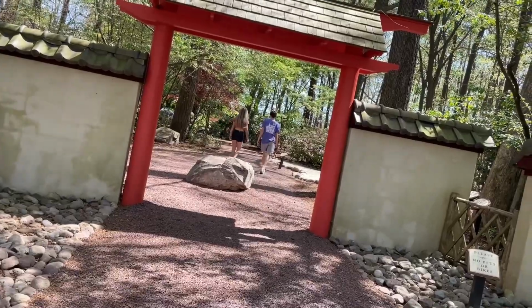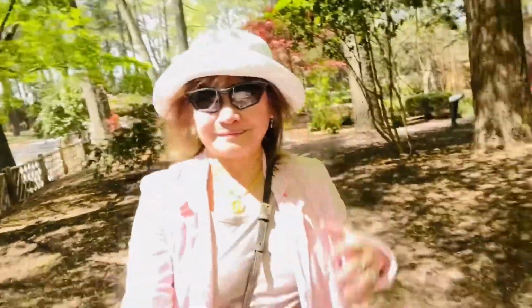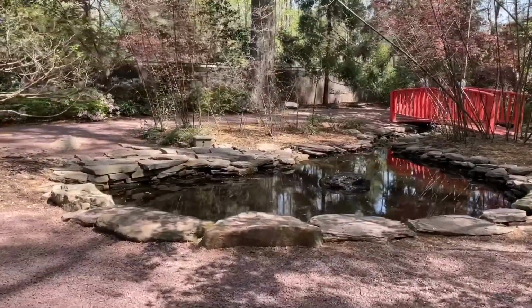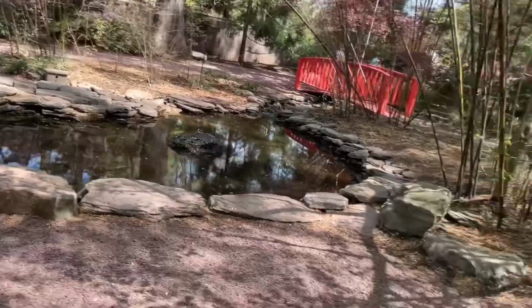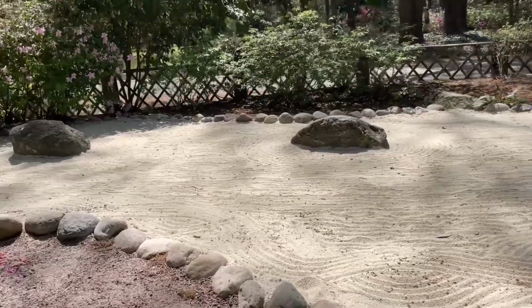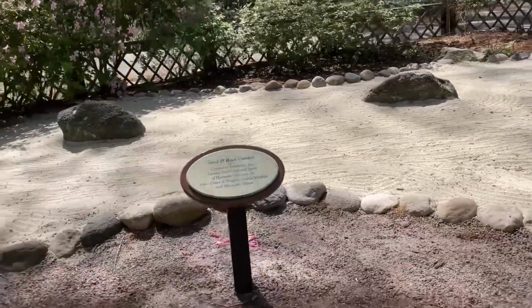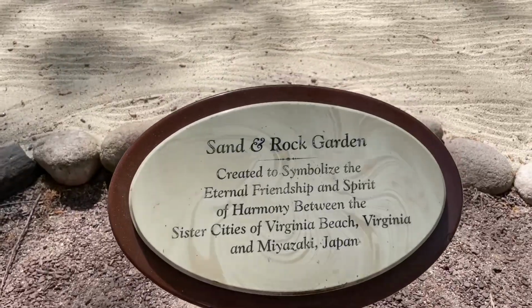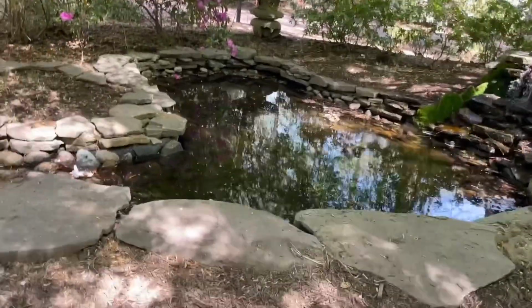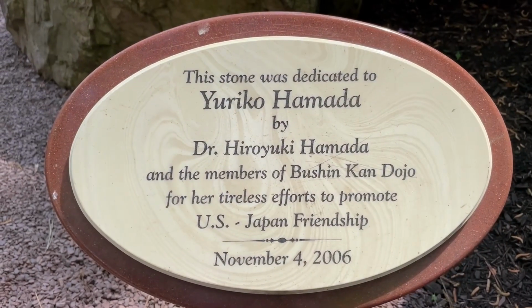Virginia Beach. Now we're entering a torii gate, and as we walk forward, we can see the type of garden design that originated in Japan and has become popular around the world. It is a traditional style of gardening that has been refined over centuries and is known for its serene and meditative qualities. Japanese gardens typically feature a combination of natural and man-made elements such as rocks, water, plants, and architectural structures. The design principles of Japanese gardens are based on creating a harmonious balance between these elements as well as between the garden and its surrounding environment.